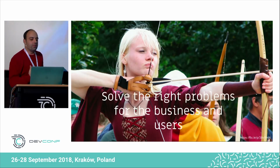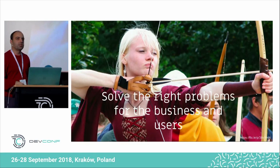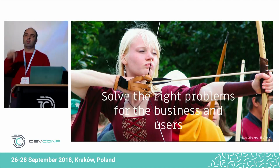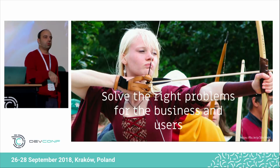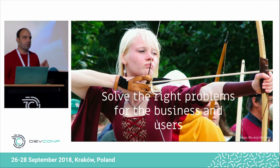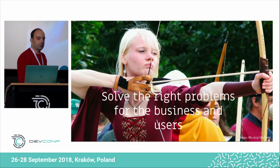What I believe is that the goal of the software development team, in a generic way, is to solve the right problems for the business and users. You might think that a software development team is there to write the code, but you might be mistaken, because you are writing the code to solve the problems for your business and your users. You are not writing code for the sake of writing it. Your job is not to write the code, but to solve the problems for the business and users. This is very important, because this is the heart of the topic that I want to talk about today, which is around effectiveness.